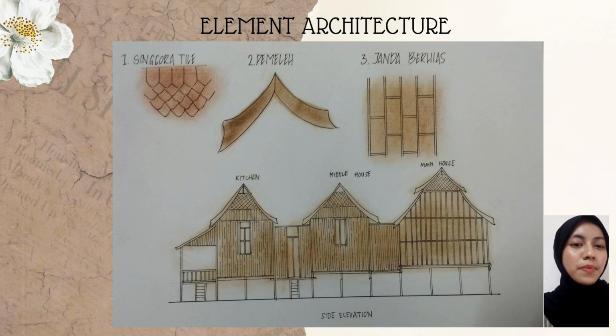Second, Pemeleh. Pemeleh is a small gable-like roof extension above the main door. Its function is to reduce direct sunlight and prevent rainwater from entering the house. It adds to the house's aesthetic charm and is a distinctive feature of Terengganu traditional architecture.